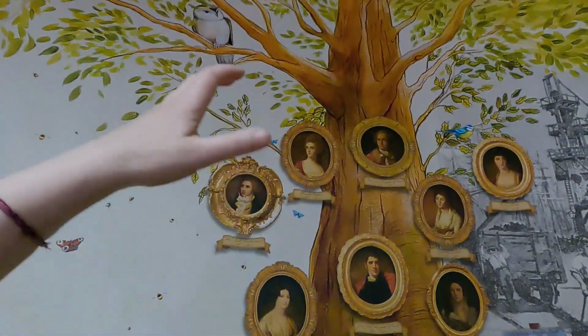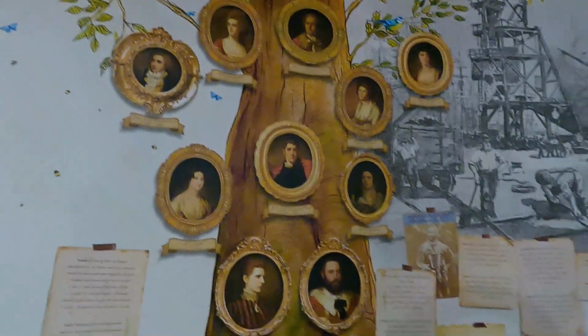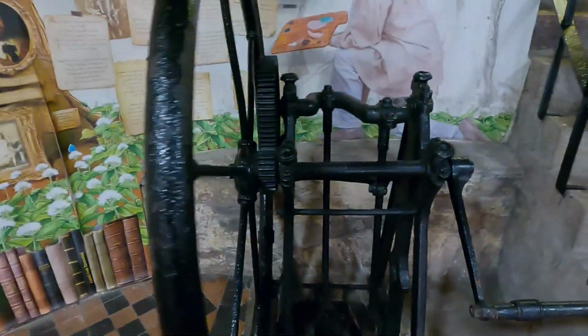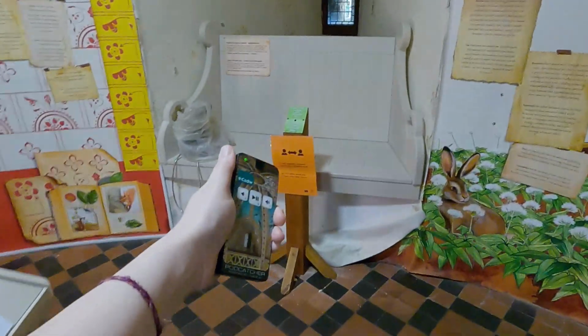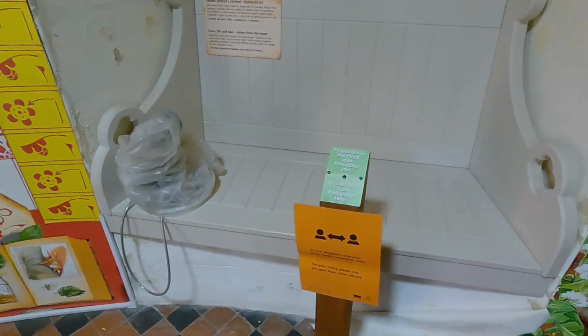A great big tree, family tree maybe. I'll have a good look at that in a minute. I wonder what this says. IB tells me this is a water pump. I've obviously not done that one yet. I've just been listening to the other one, so I haven't heard the audio about that yet.